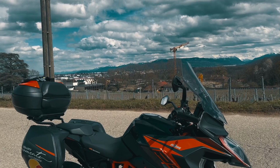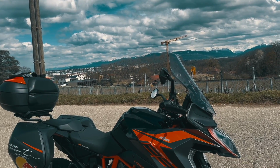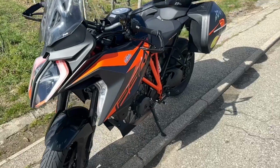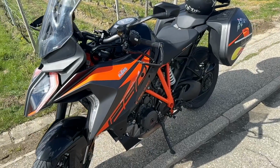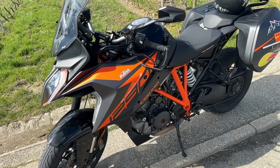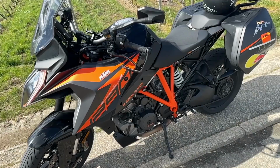Of course, this bike would overtake any other super sport bike. First, second, third gear, this really would beat any other bike. If you didn't see the race, you could see the race in the next clip against the H2R, one of the fastest super bikes in the world.